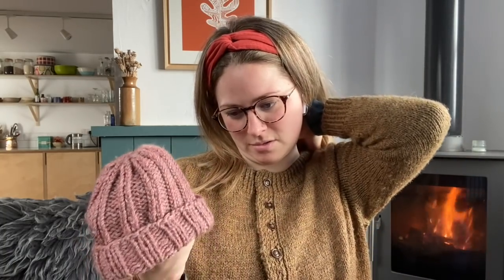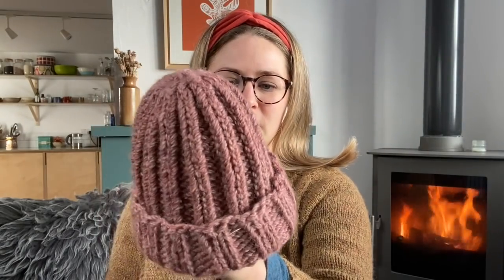I did a half twisted rib, but then I was kind of stupid, because when I put the brim up, I realized it didn't look the same as this. This and this don't look the same. So that was an error. But whatever, it'll only fit for a short while, so I'm not going to stress about that.